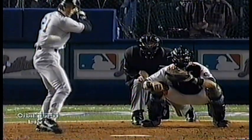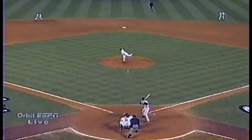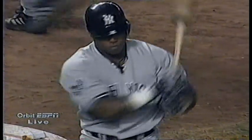He just reaches out. He knows with two strikes he's just trying to make contact. Got it past Franco and just past the diving Mike Bordick. Now Joe Torre is forcing the issue right here. After that base hit by O'Neill, Brocious is due up and Hill has been announced as the pinch hitter.